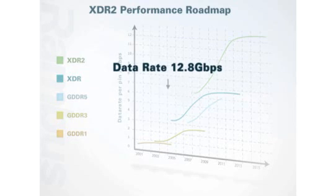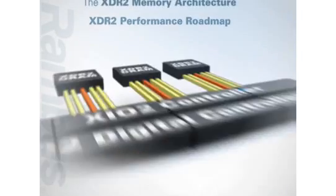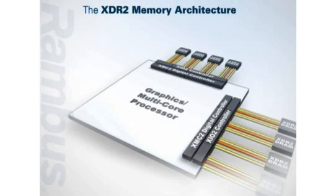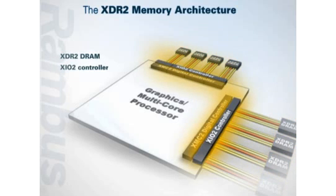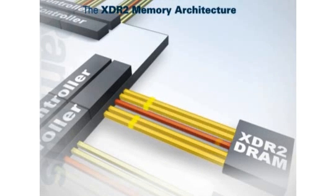At the same time, XDR2 provides better pin efficiency, lower overall pin count, and full forward and backwards compatibility with XDR DRAM, allowing today's designs to benefit from tomorrow's performance. The XDR2 memory architecture is a complete memory solution, encompassing XDR2 DRAM, an embedded XCG clock generator, and the XMC digital controller, all enabled by key Rambus patented innovations. As the industry's first fully differential memory architecture, it's ideal for next-generation high-performance gaming, graphics, and multi-core computing applications.